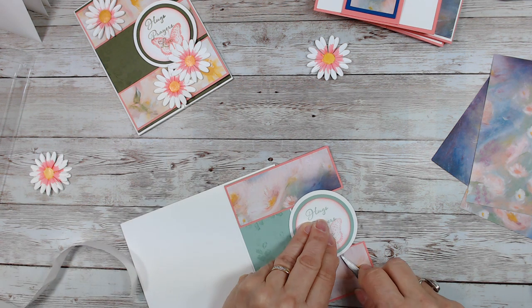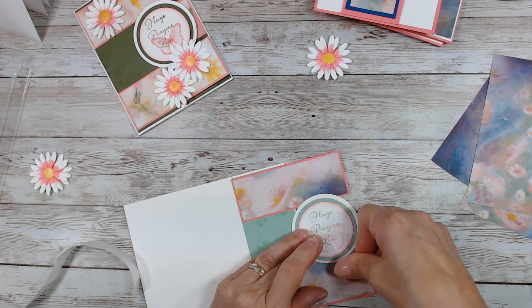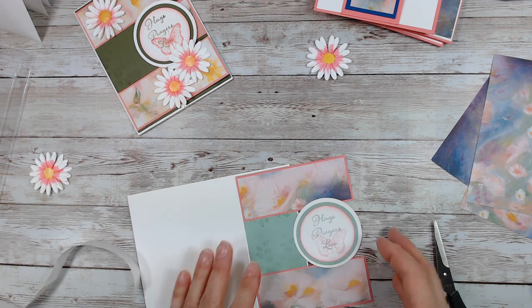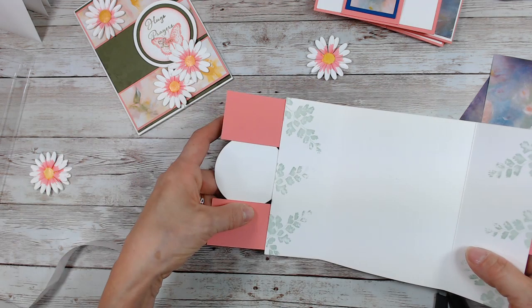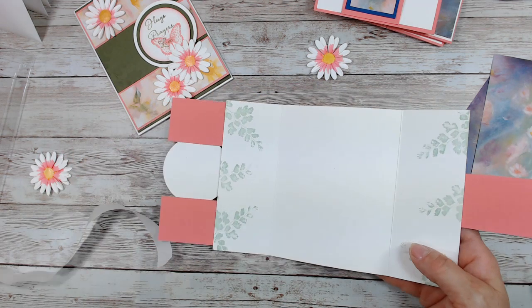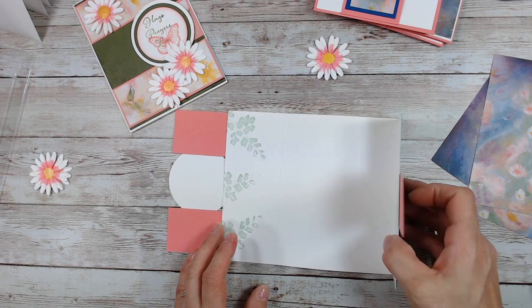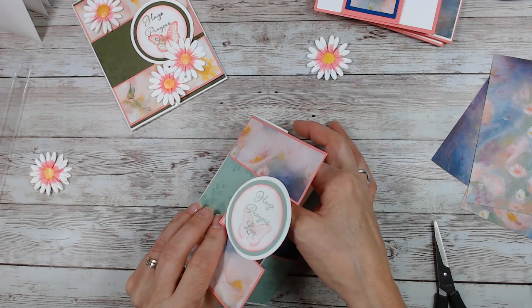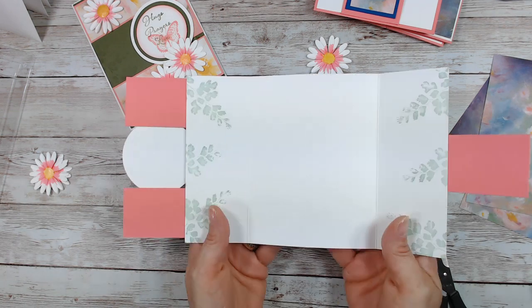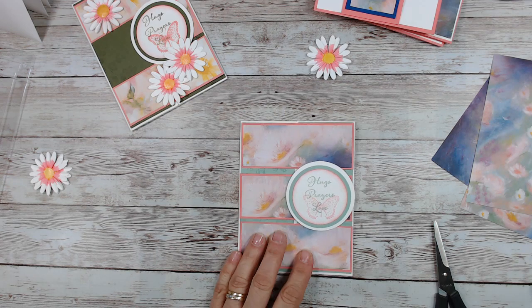Remember, it cannot pass the thing. Okay, now let's see this. We're good. See, now you don't see your glue. And remember, I had stamped that. This is too long. It's in my way. So now when you close this flap here, it's just going to slide there. See? Boom. How sweet is that?